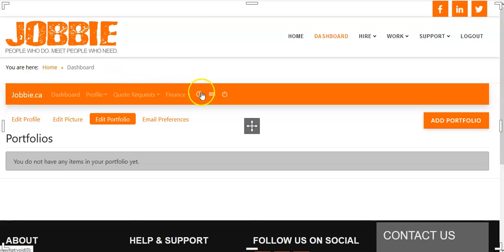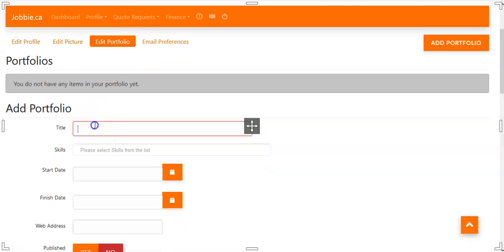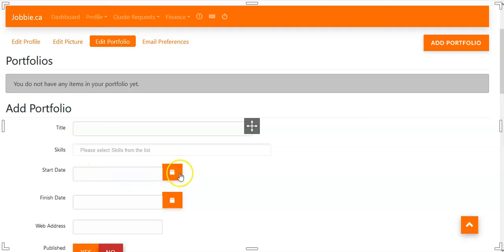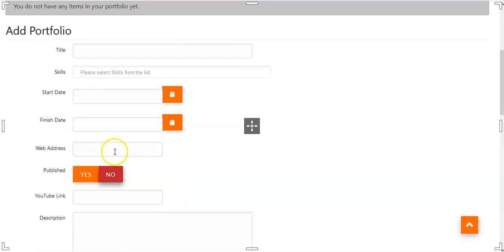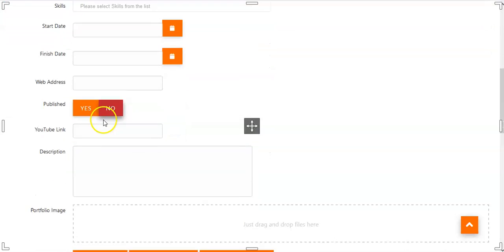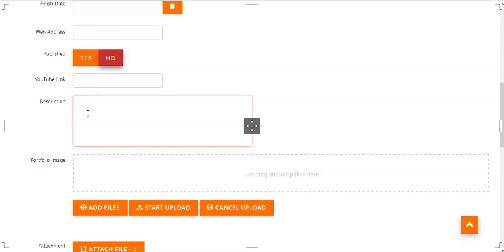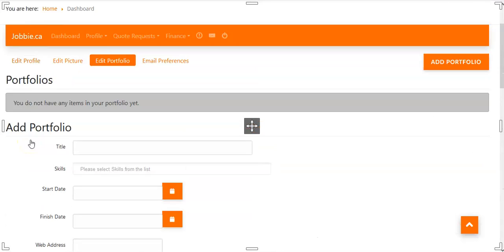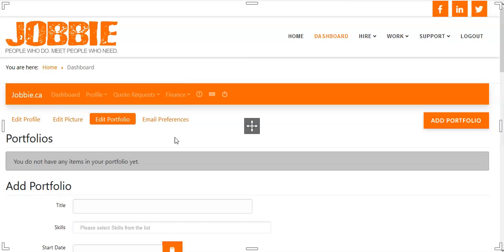This is where you can show customers what you've done in the past. If you go to add portfolio, you can write a title, choose what skills it relates to, when you started the job, when you finished the job, and whether there's a website or a YouTube link for the job. You can describe the work that you did, and then you can upload images and files that relate to the job, so that people who go to your profile when they're considering hiring somebody can see what you've done in the past and think, okay, this person looks like they know what they're doing.